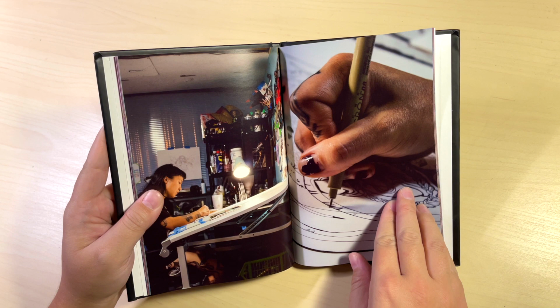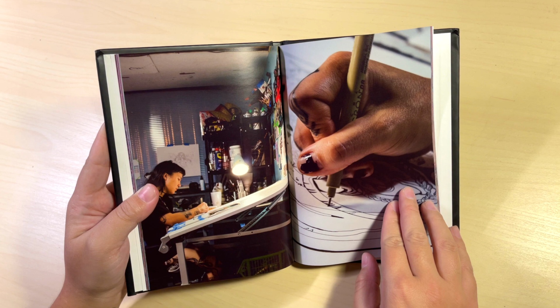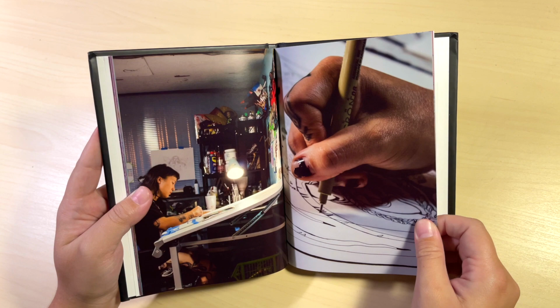I asked them how they got their artwork so glossy, and they actually said that they use auto, like car paint, car gloss. I'm not sure if that's for the paintings too, but at least for the installation, I think that's what they used.